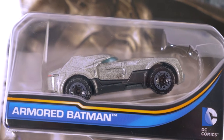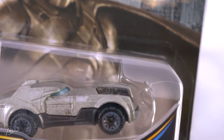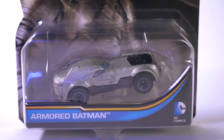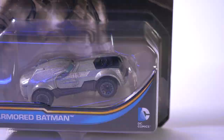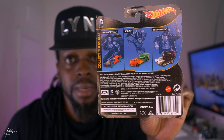And so here we have Armored Batman from Batman v Superman, Dawn of Justice. So this is more of a character vehicle than any of the other ones I have. This is not a Batmobile. So this vehicle is replicating the look of the armored suit that he wore in the movie. Mostly silver. Got that cloudy white blue windshield. It looks like his eyes that are glowing. Front black. I guess that's sort of the grill or the hood of the car. Got little red light accents on the back. So here's the back, all the details.